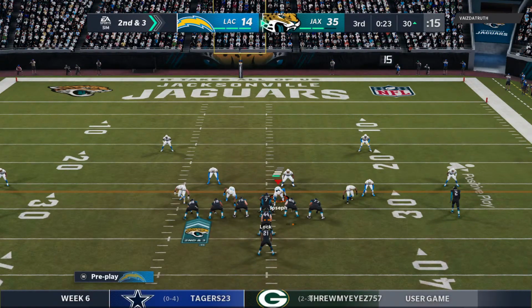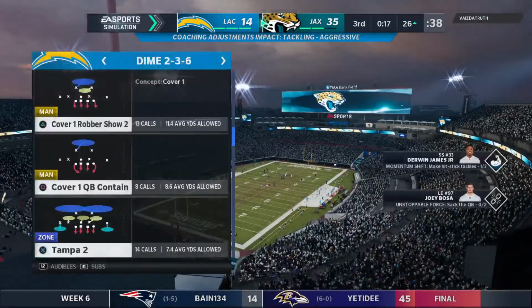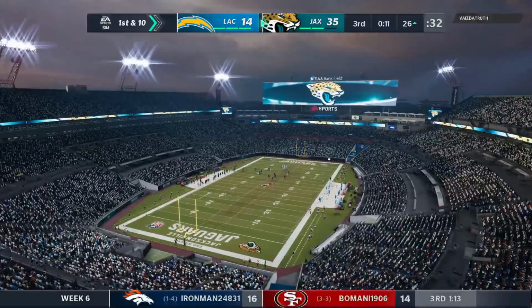56, Mike, 56, right. Now they'll run it on the toss. And he'll be a little shy of the 25 here at the 26-yard line. 4 yards the pickup, first down. 1st and 10 at the 26-yard line.